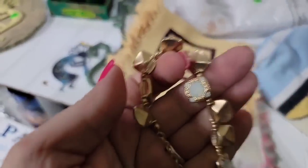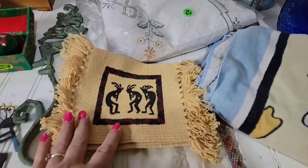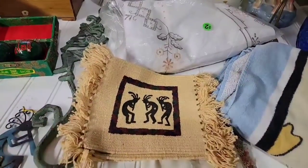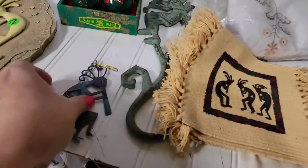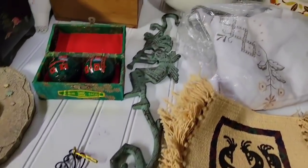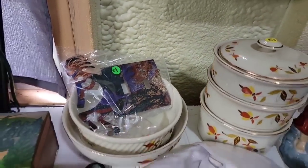Here is this necklace, and these stones are just absolutely beautiful. You can see these might be opals. The reason I went to this garage sale was I saw the Kokopelli stuff, and I absolutely love Kokopelli. So these are like some coasters. There's a little Christmas ornament, a hanging piece. There's also this light switch there.